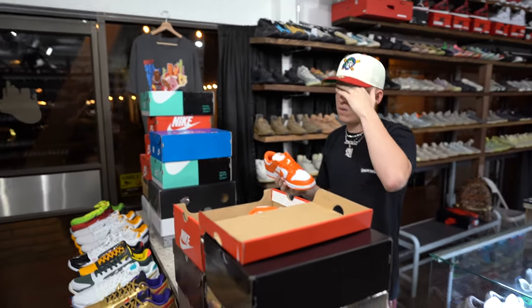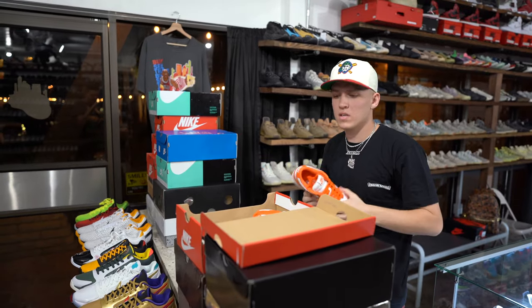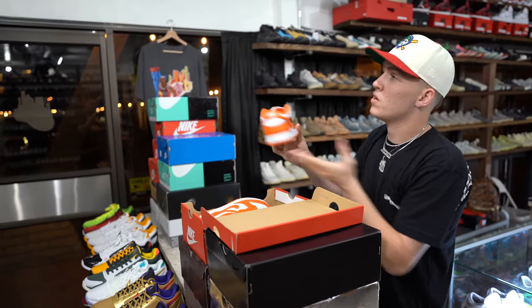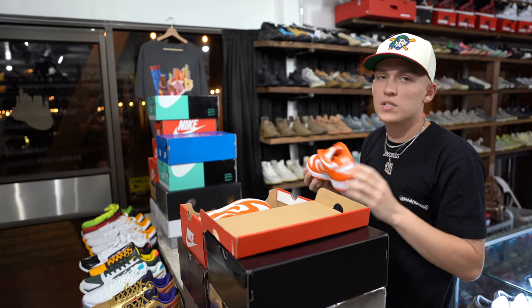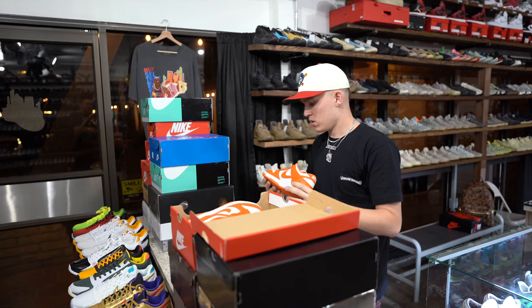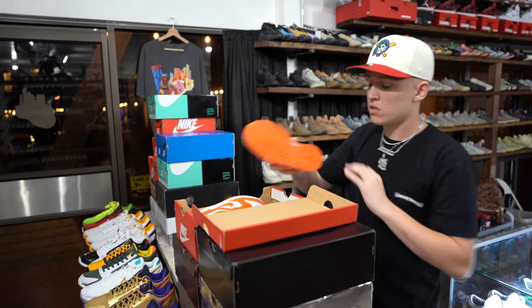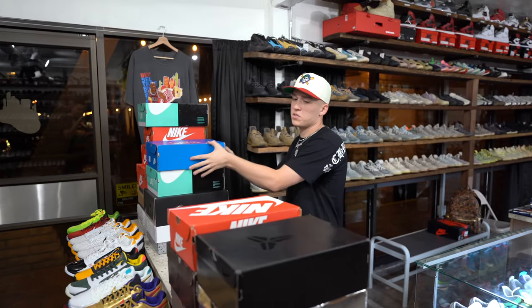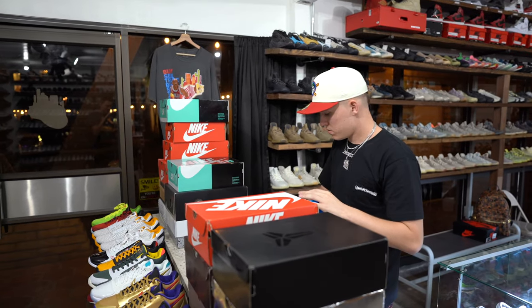I paid, what did I pay for these? Six? Six, yeah. I paid $6 for these, which is a lot. I mean, they're used, but I think they're at $1,080 lowest ask right now. So we'd probably put them in here for like $850. It's crazy how the Syracuses and the Kentuckys, how high those went up. Yeah, they're super, super high. As well as the University Reds are starting to creep up as well.